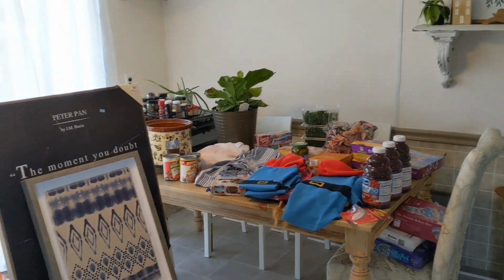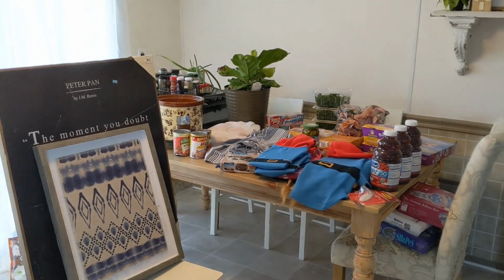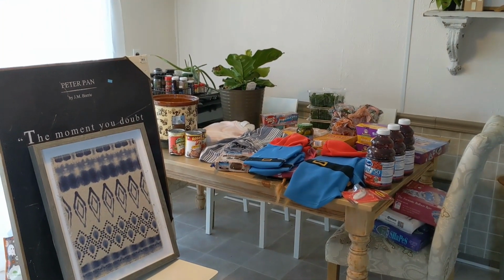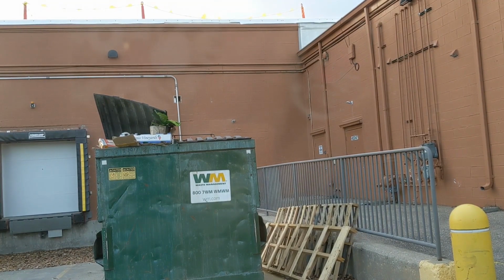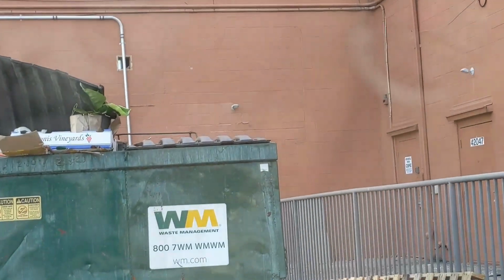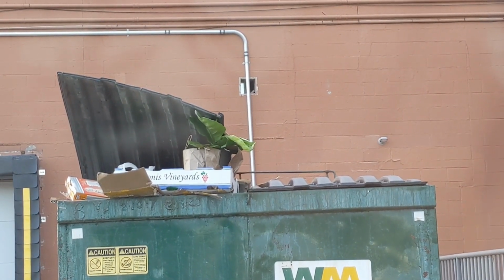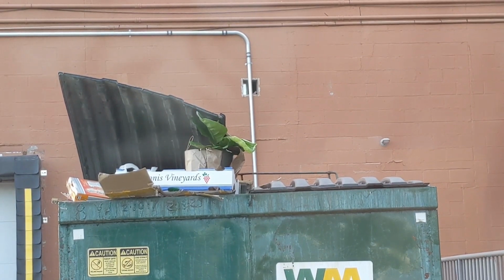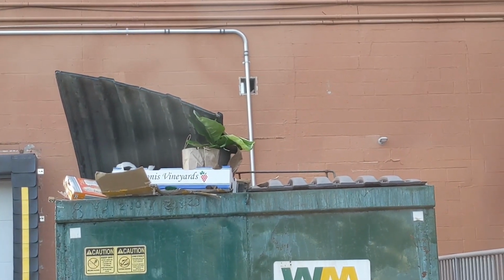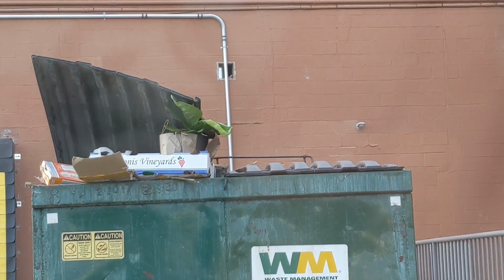For now, let's get right into the haul, but I do have one small video clip to put in right here. Guys, my Aldi just got redone. It was closed for over 2 months, and now it's like triple the size, so obviously that's going to mean more waste. I just drove by, and look at what is sitting right on top. It looks like a little baby fiddle leaf fig, so I'm going to go check this dumpster out for sure, and hopefully get a new little plant buddy.